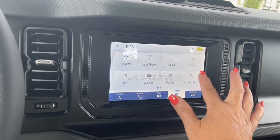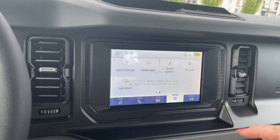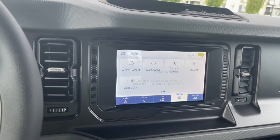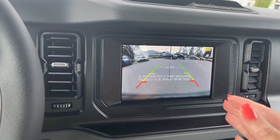Vehicle connectivity to the display screen can have a different look. You can dim it if you want. You've got your system updates and so forth. And as well, when we put the vehicle in reverse, we're going to see our backup camera view.